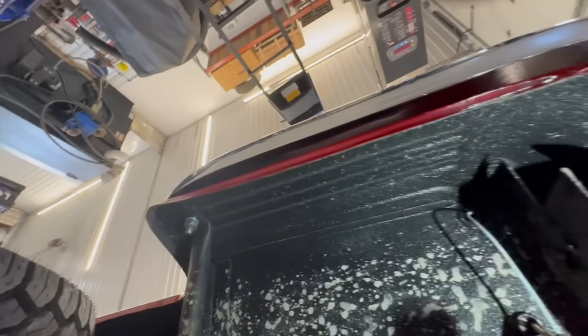Oh yeah, this is a nice body. Nice body. This thing was completely rust free. This is something you don't see every day, for sure.